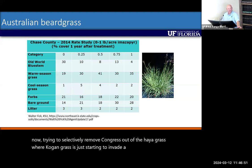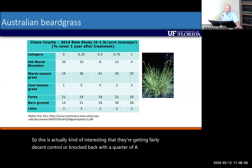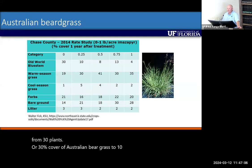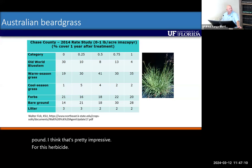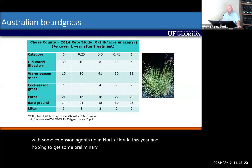So this is actually kind of interesting, that they're getting fairly decent control or knockback with a quarter of a pound, going from 30% cover of Australian beard grass to 10%. I think that's pretty impressive for this herbicide. So this is something that we're going to be looking at with some extension agents up in North Florida this year, hoping to get some preliminary data and carry it forward, not only on Australian beard grass, but also Cogongrass, and submit a larger grant for that.